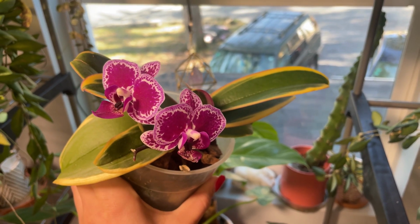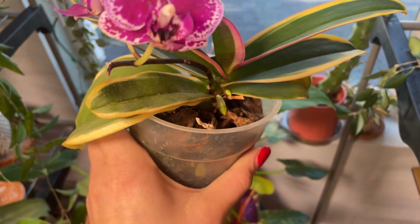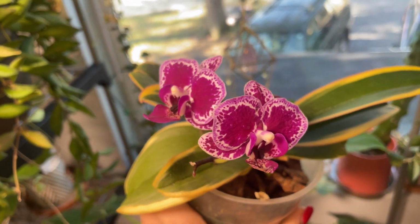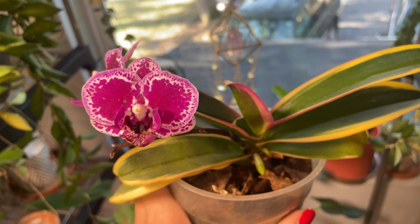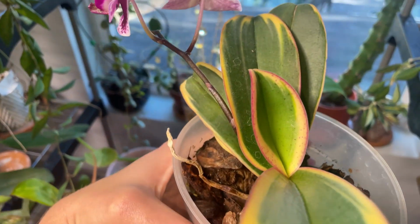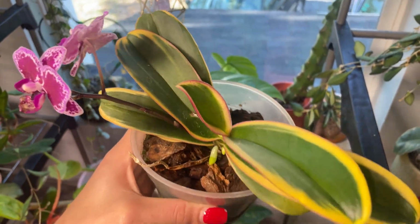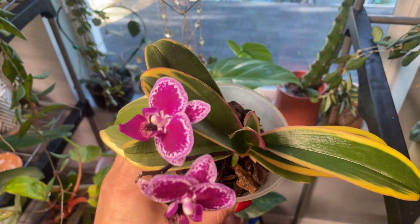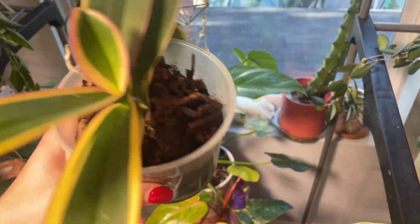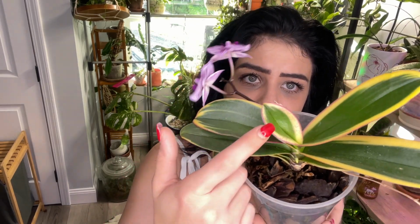I've also heard that a purple rim around Phalaenopsis orchids, variegated or not, can indicate that the orchid will have purple flowers. It's definitely true for mine. So this go around, this little orchid is only giving me 2 flowers. This is a brand new flower spike though. I need to remove this old one that's died. I don't mind. I just think they're so dainty and cute. The purple and white, look how precious. And then we also have a new leaf coming in right here.